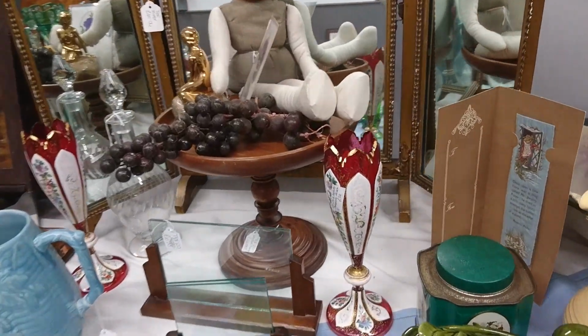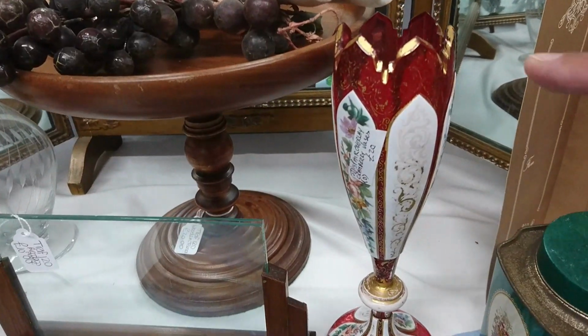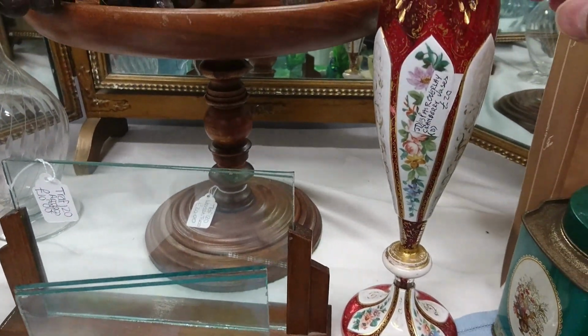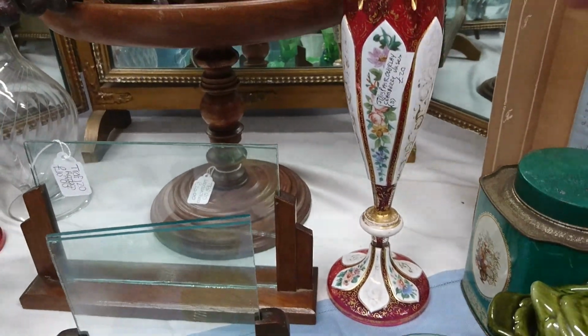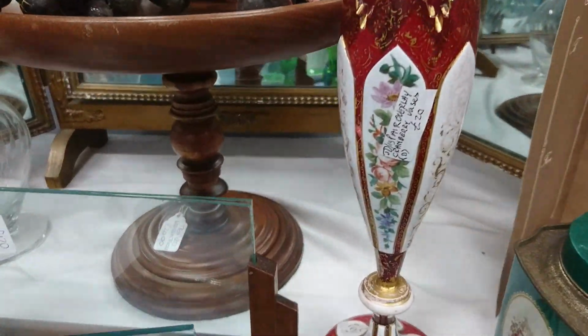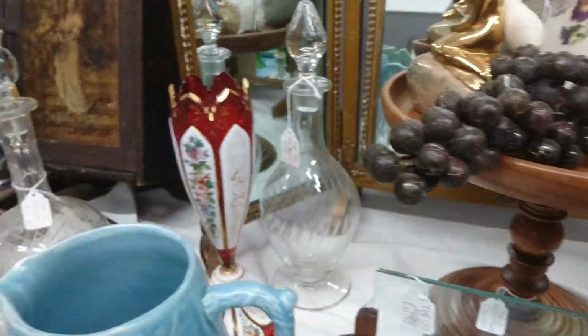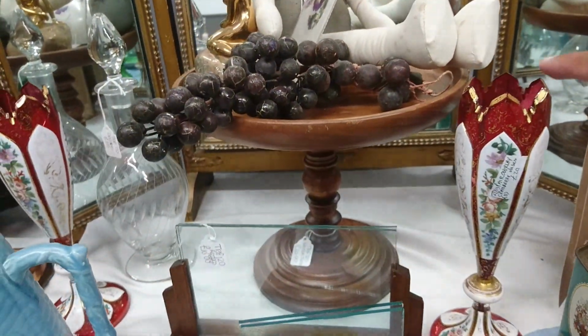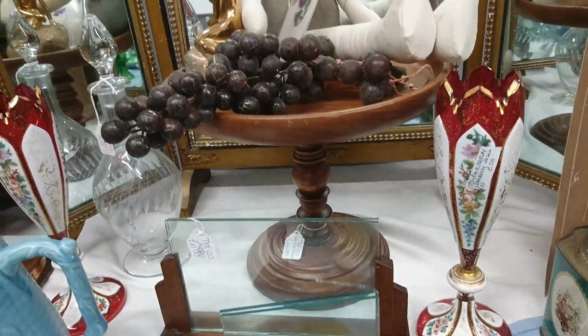And look at these here. These are super quality. £20. Cranberry. I think these are Bohemian. Yeah, they're very nice. Yeah, I think these will be probably late Victorian.